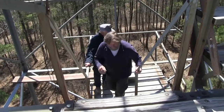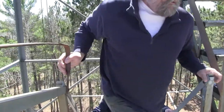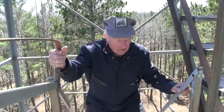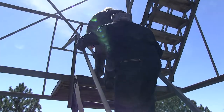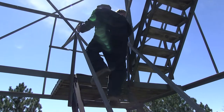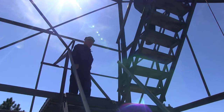The climb to the top was a bit precarious because the fencing hasn't been put along the rails or the platforms, and a lot of the wood hasn't been changed. It's an ongoing process, but that didn't seem to stop these guys. Up and down, up and down. I can't imagine making 14, 15 trips a day up that 100-foot tower and carrying their tools, but they did.